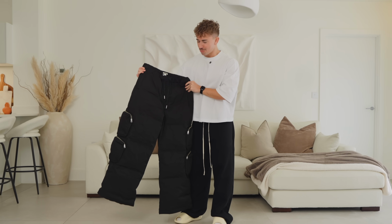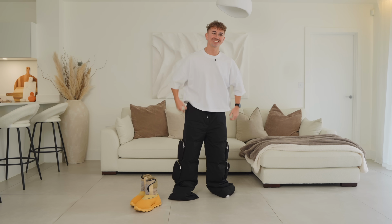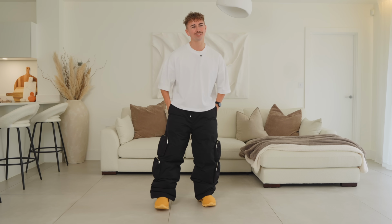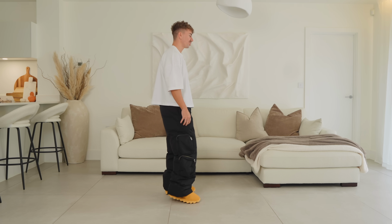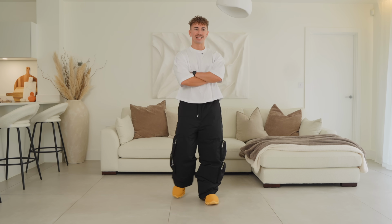these huge puffer pants. Now, I'm going to need massive shoes to go with it. Whoa, these are huge. I mean, they don't look that crazy. They do look, they got that little bit of that Michelin action going on. They're so nice and warm. I could just lounge around in these things. But yeah, this is a size medium. Let me know what you think.